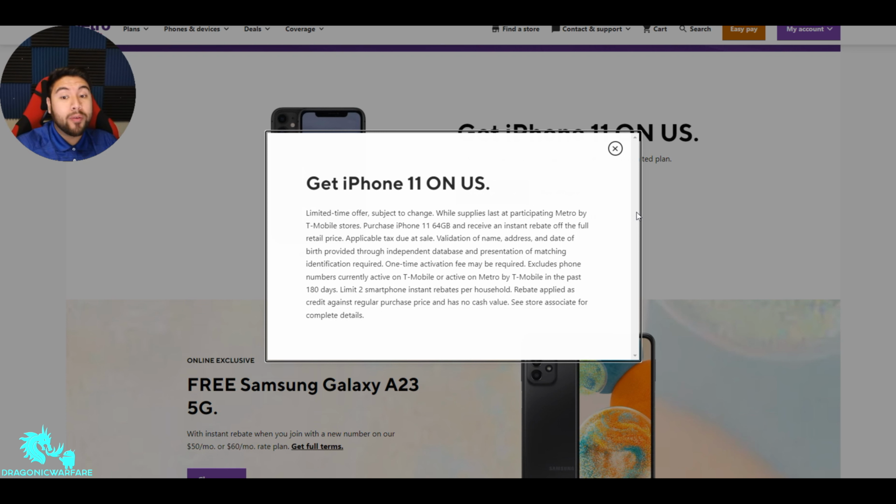One-time activation fee may be required. I believe the activation fees are $25 if I'm not mistaken. So remember, taxes are due at the time of sale, and those taxes go off the original price, so they will go off that $500. Excludes phone numbers currently active on T-Mobile or active on Metro by T-Mobile in the past 180 days. So if you've had Metro by T-Mobile or T-Mobile active in the last 180 days, you cannot use it.